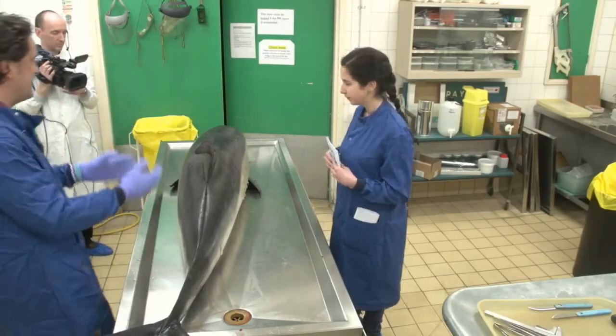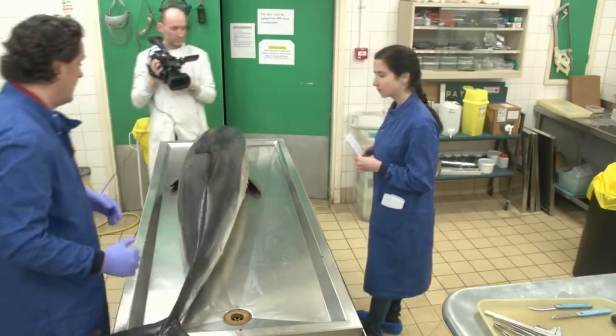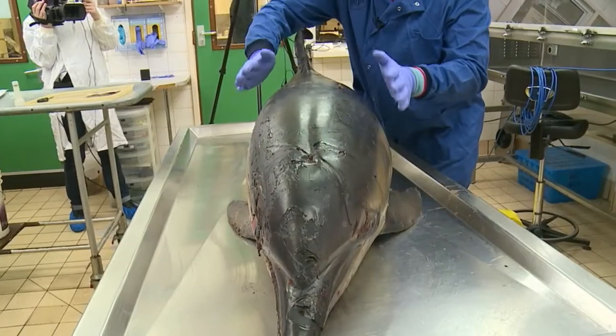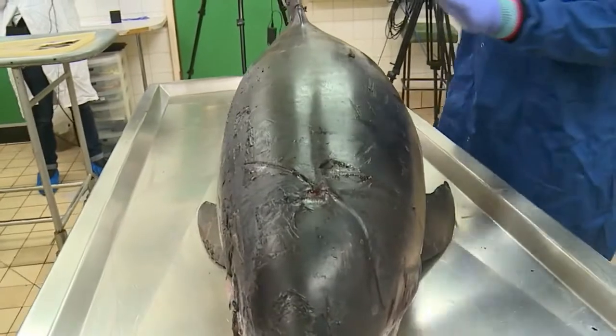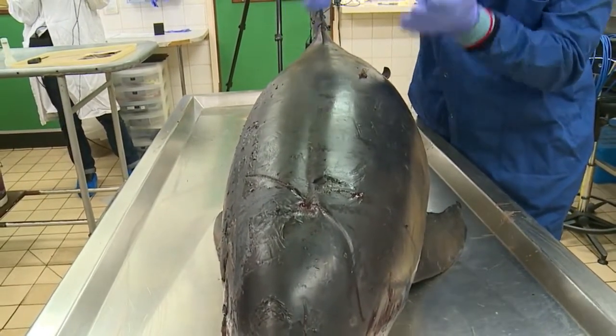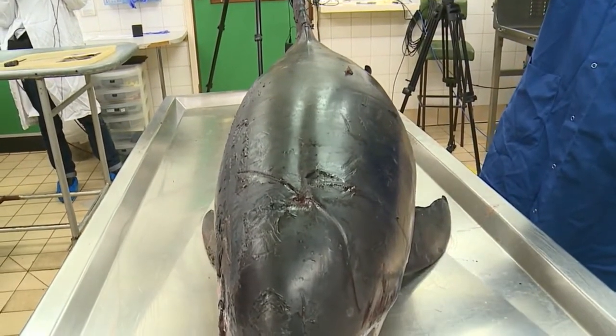Okay, well, let's start with the nutritional condition. If we can get the camera looking down the length of the animal, we call that the skyline view. So you can see that the flanks are nice and rounded. So cetaceans' natural state of being is to be nice and fat. They're happiest when they're fattest. So fattest would be roundest, moderate condition would be flat, and then hollow would be poor nutritional condition. It's a very crude assessment of nutritional condition.